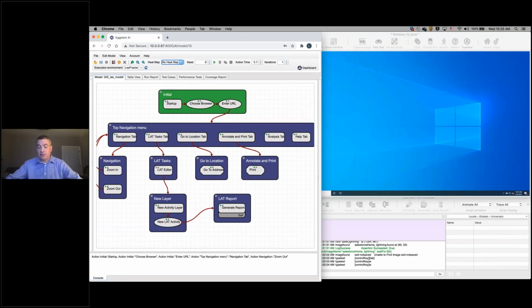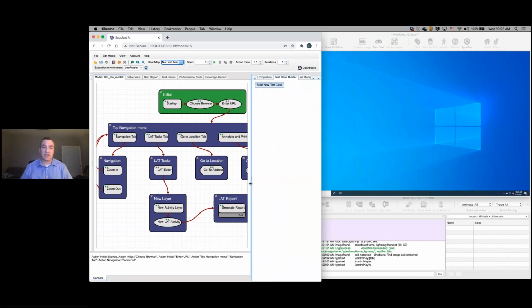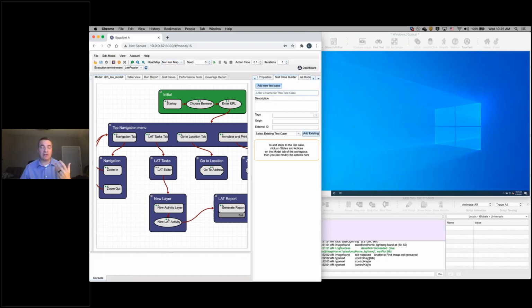All right, so we will then continue on. I wanted to show you test cases. We definitely support test cases. This was not just to poo-poo test cases and say, oh, we're beyond that now. We definitely understand that you have to make sure that you can get from point A to point B through your application, and we support that.